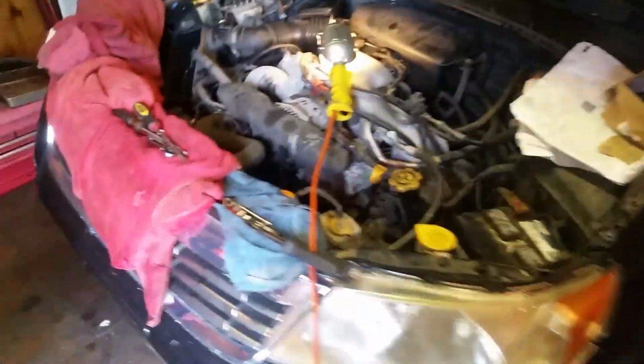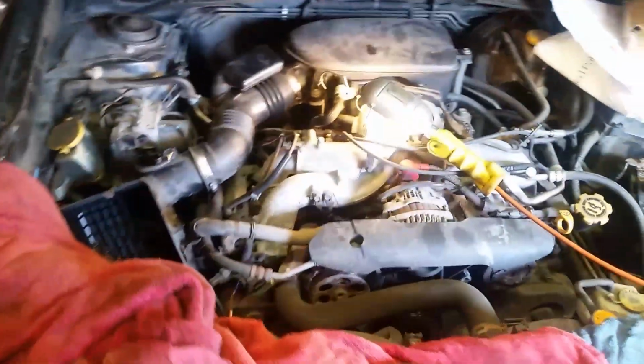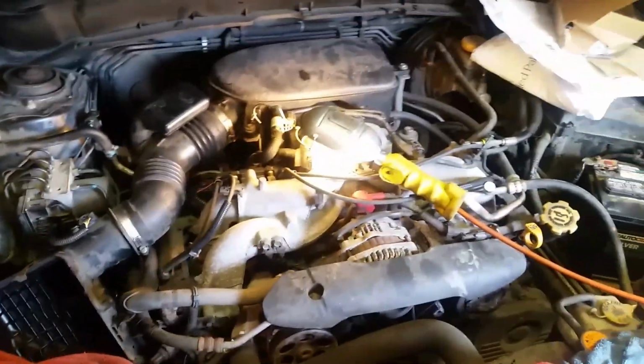All right, so guys, that's going to be about the end of this video. This will be part 1. I'll put a part 2 up later, and whatever I decide to do. This engine looks like there's a lot to do to get it out, even though it's a small engine. But yeah, got a coil. At least it runs smooth.